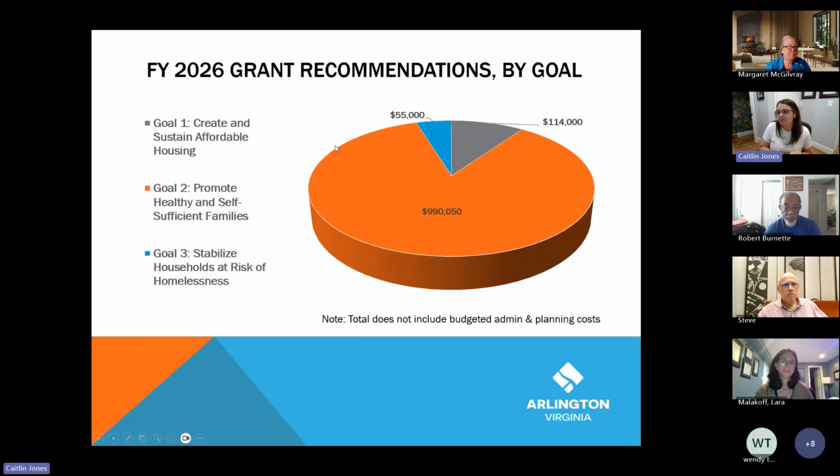And just as a reminder, this is where the funding recommendations are going, based on goal area of the consolidated plan. The majority of it is going to goal 2. And again, this has not changed since the last time we spoke.